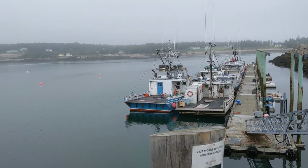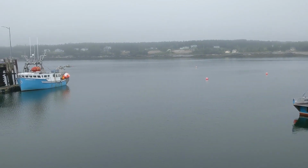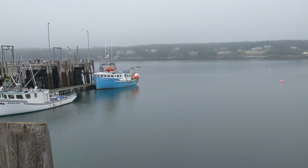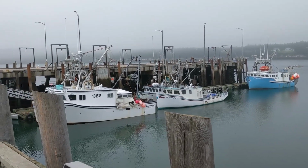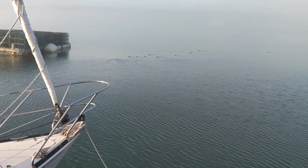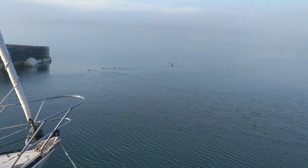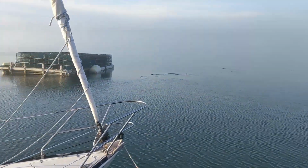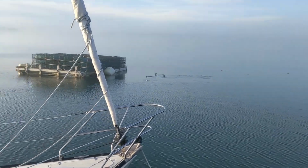So here we are tied up in Dipper Harbour. You can see there when you look on the side, we're pretty well at low tide. Later on, around midnight, it was high tide and the water would have come up to the top of those rocks that you saw just above that black line. Here you see some small ducks. They're actually the namesake of Dipper Harbour. They're known as dipper ducks just for the way that they bob up and down in the water.